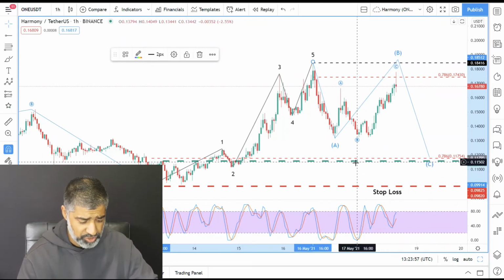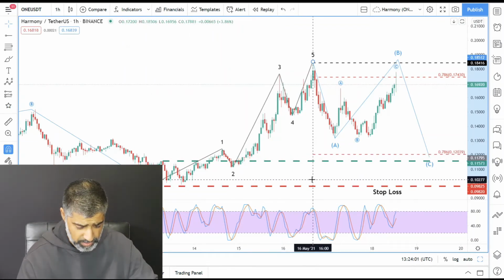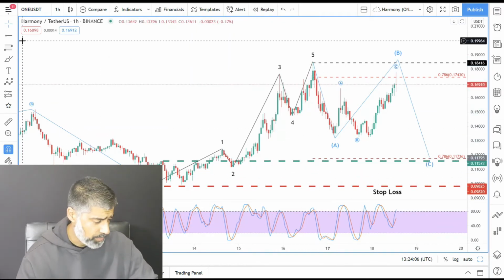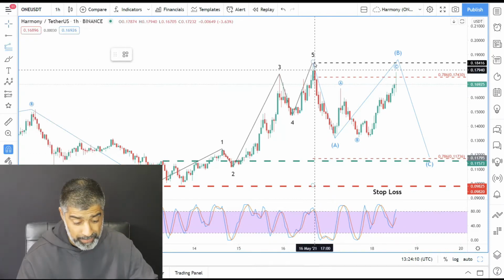This low here. Remember, this green line is just my entry point. So let's just move this. Yeah, perfect, in line with this. So it's nice and clean. Another powerful projection.